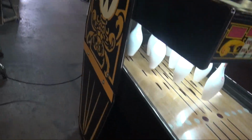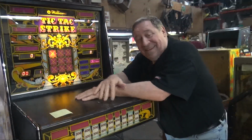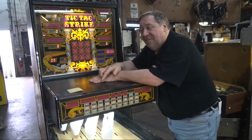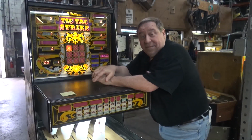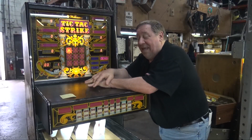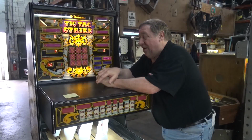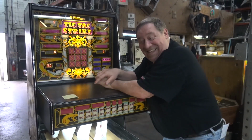Came out really nice. Everything's rebuilt. Look at the artwork on it. We bring these back from the dead, guys. This thing was made in 1985, I think. 84, 85, something like that. 30 years ago. So they are waiting patiently for their game. And we think they're going to be very happy when they see their tic-tac strike.